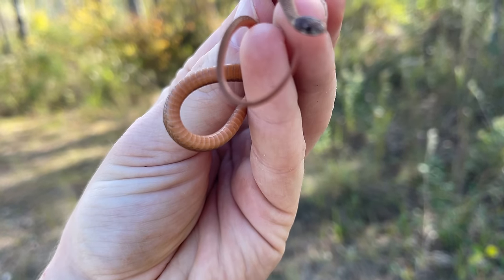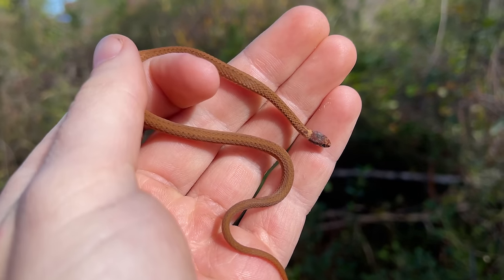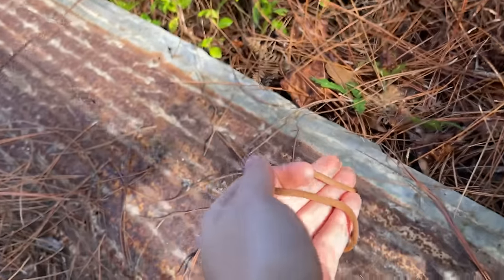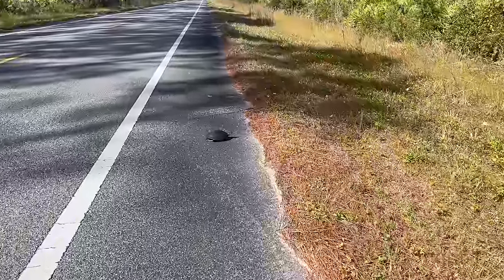Just look at the belly. Not very vibrant compared to the ones we find at home, but still very interesting looking. There he is in the sun. He's a little bit prettier, but we'll just let him slip back into the tin. There you go, buddy.